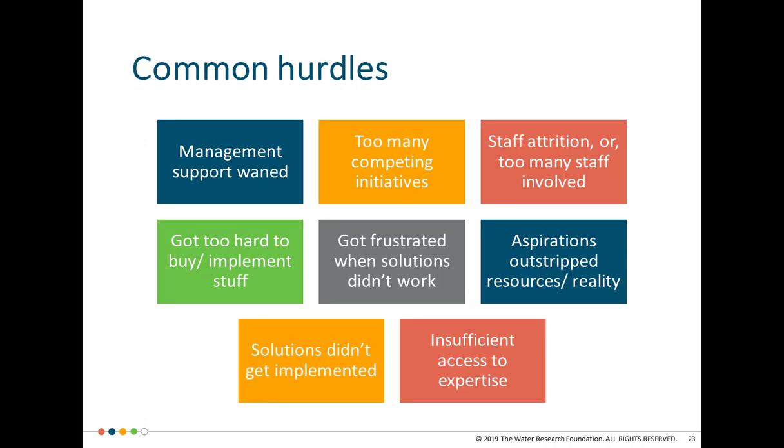So, common hurdles. It's a long project, especially for a safety-related kind of initiative. And what we found for some of the utilities, particularly those that were already a little stretched for resources or had a lot of competing initiatives, was that it was hard to maintain that level of visible management commitment over the duration of the entire project. And that would then have a knock-on effect on the engagement and involvement of the team and actually getting them to take part and do their bit.